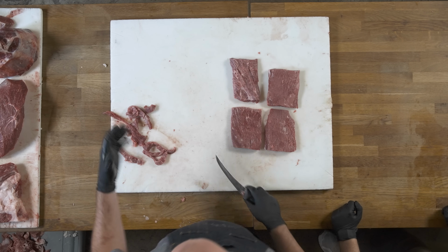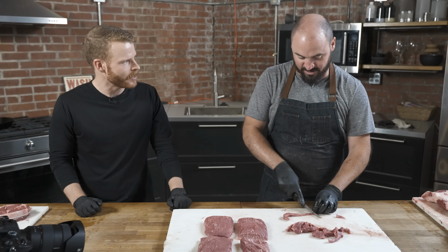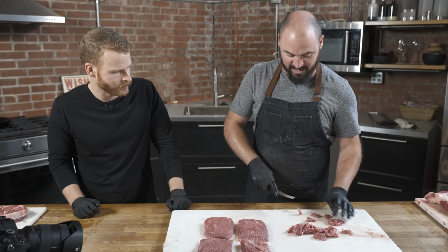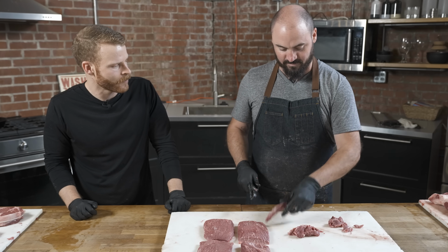No, it's one of those cuts again that's finicky. It's more of a challenge to get out. Most people don't like dealing with it. Yep. To us, it's worth every bit extra of effort. And then you can always utilize scraps in little steak bits.